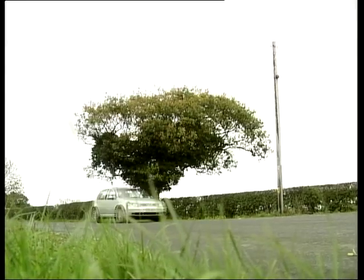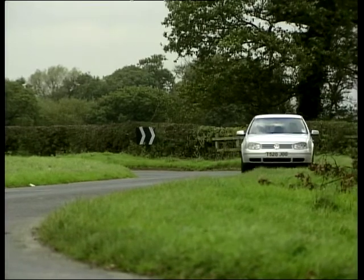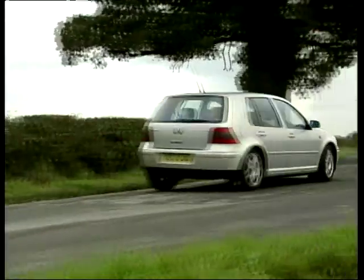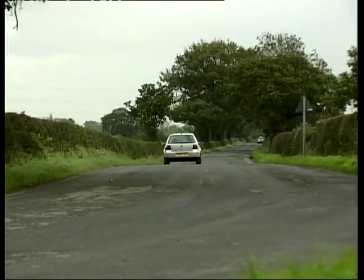So if you want a GTI, there are two to choose from in the latest range. There's a 125 brake horsepower car or this 150 brake horsepower turbo. 0 to 60 in this car is about 8 seconds, about 10 seconds to 60 in the slow model. Top speed in this is about 140 miles an hour.